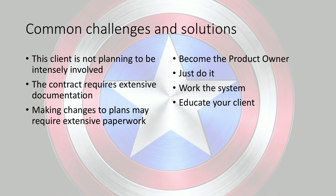Contract requires extensive documentation. You just got to do it. As a PM, this is your job, right? If you're the project manager and you shouldn't be the Scrum Master, you have time to work on these things. The documentation, managing the budget, all the things that aren't covered in the Scrum process. Again, Agile emphasizes working software over comprehensive documentation, right?